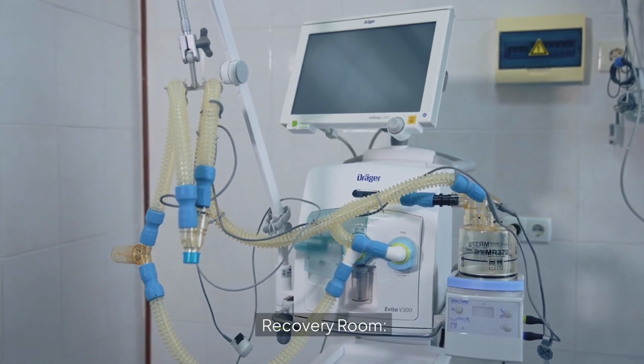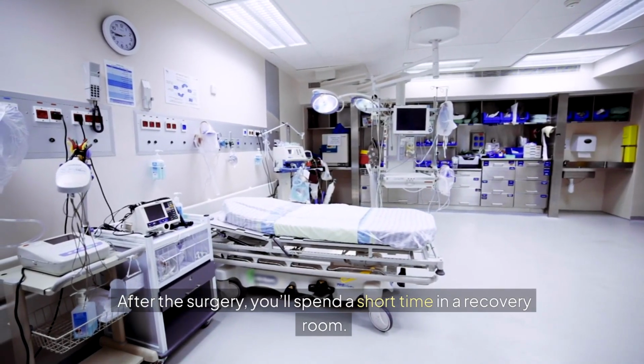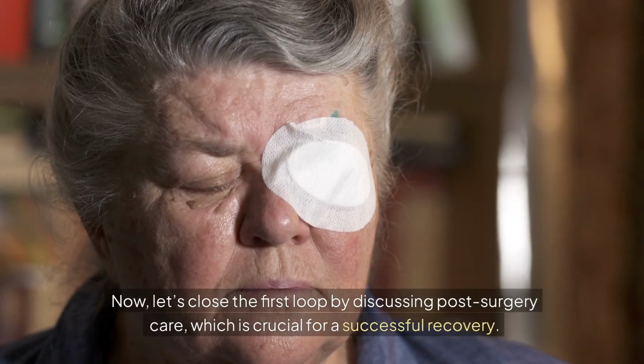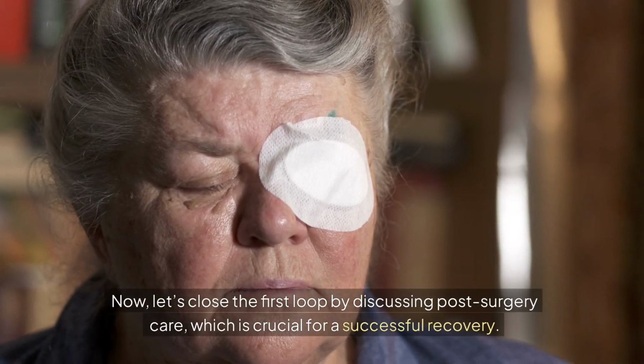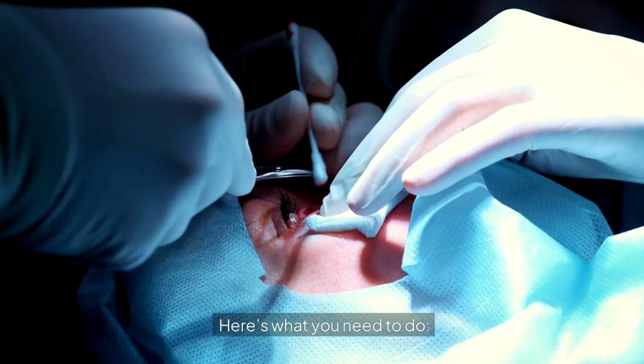Recovery room. After the surgery, you'll spend a short time in a recovery room. Your eye will be covered with a protective shield to prevent injury as it heals. Post-surgery care. Now, let's close the first loop by discussing post-surgery care, which is crucial for a successful recovery. Here's what you need to do.